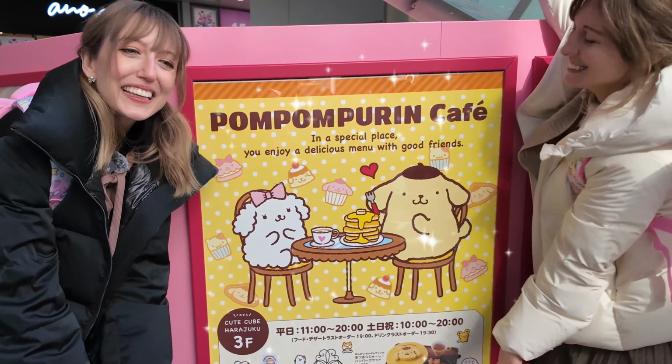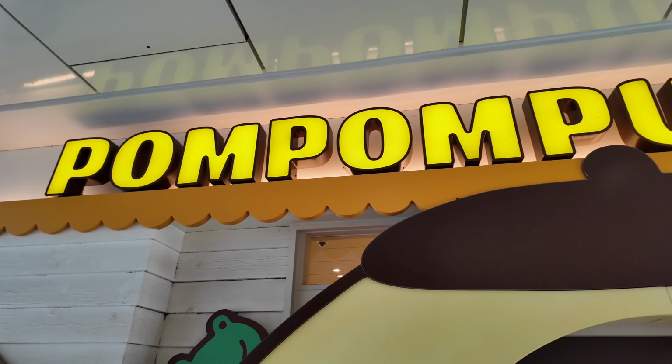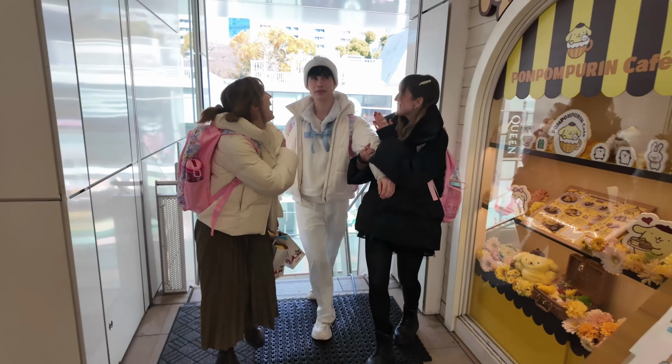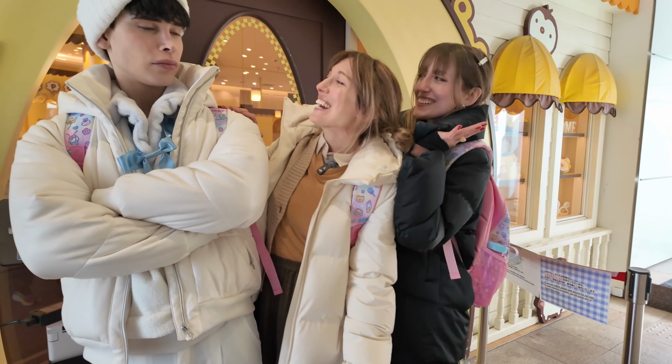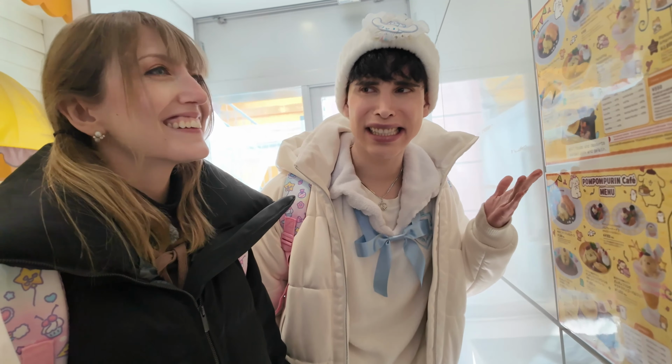So Santi is a huge cinnamon roll fan. He has yet to discover the cuteness of Pompompurin, so today, Cree and I brought him along to try to convert him to a pom-pom fan. This is so much cuter than I thought. It's so cute! Are you excited? Where's the cinnamon roll? I don't get it. Like, what kind of restaurant is this?